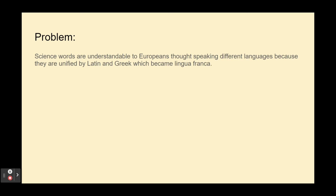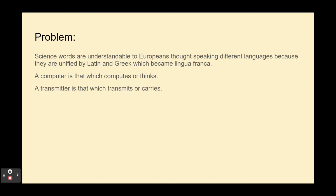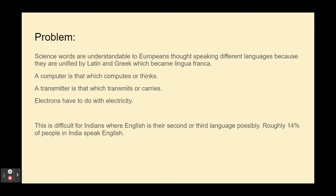Here, I'll recount the problem. Science words are understandable to Europeans, though speaking different languages, because they are unified by Latin and Greek, which became lingua franca. A computer is that which computes or thinks. A transmitter is that which transmits or carries. Electrons have to do with electricity. This is difficult for Indians, where English is their second or third language, possibly.